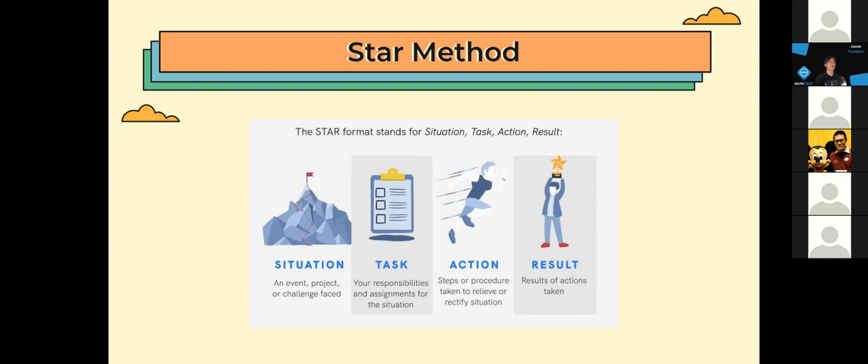Like at a hackathon, you work with a team to build a product at the end of the day. So maybe you could say what you specifically built, or what you were responsible for building. And then the action is what you did to build it. What technologies did you use? How did you implement it? And the result, did you win? If you didn't, that's fine. Did you learn something?